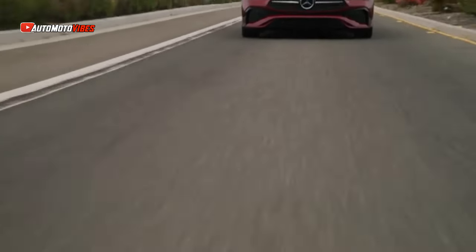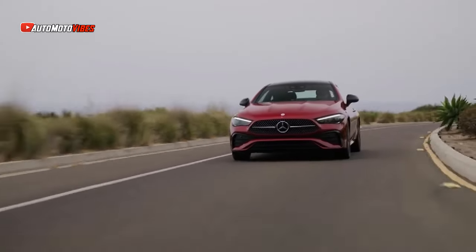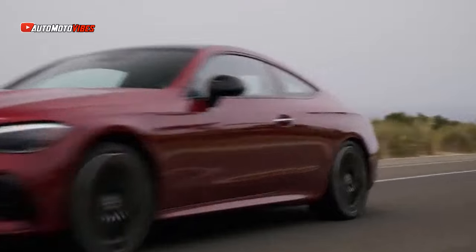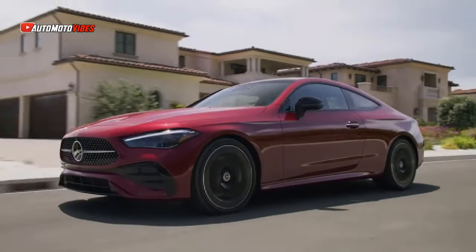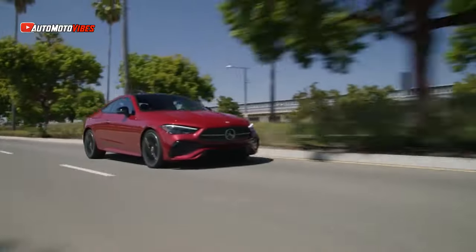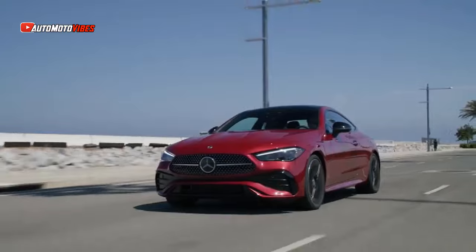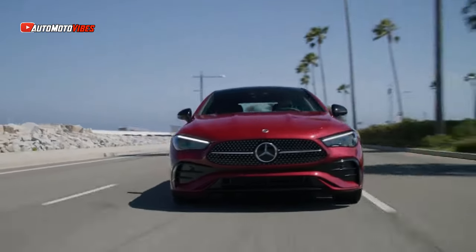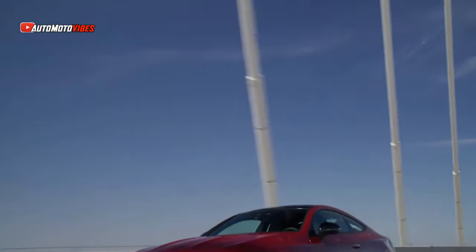The available AMG Line package, standard on the CLE 450 4MATIC, provides an even more dynamic appearance with a unique front bumper featuring sporty air intakes and a chrome trim element, larger front brake discs, and an exhaust system with two tailpipe trim elements integrated into the rear bumper, among other equipment. Customers can further personalize the CLE Coupe with the optional Night Package, including 4 new manufactured colors, as well as a variety of wheels in sizes up to 20 inches.